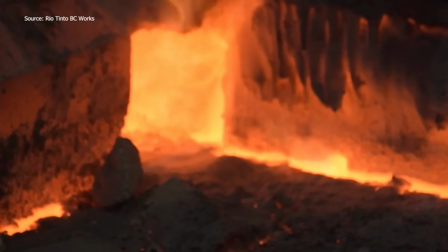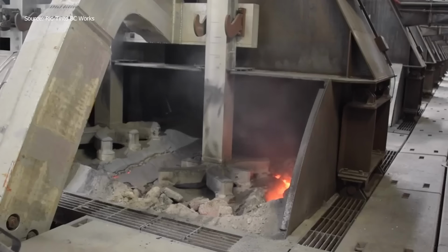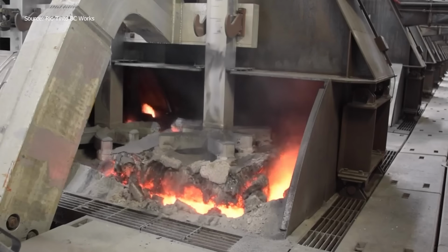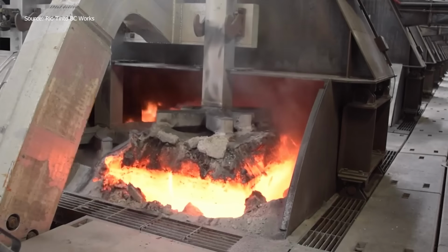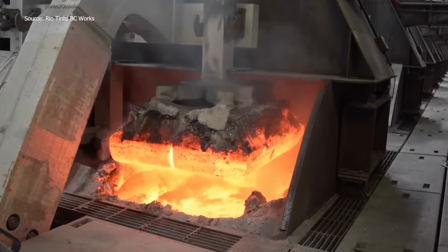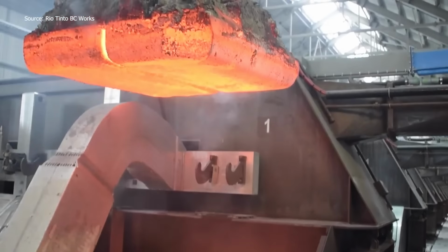With 384 pots distributed across 4 buildings, electrical current runs uninterrupted, driving the chemical reduction while sustaining operational reliability. Molten aluminium is siphoned from the pots into crucibles, and 8 crucibles are used to fill a holding furnace.